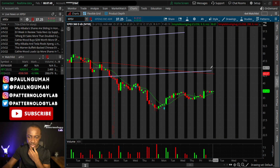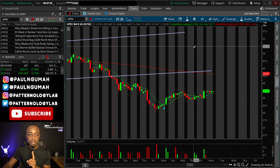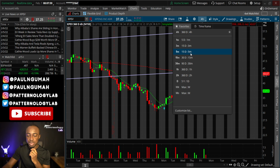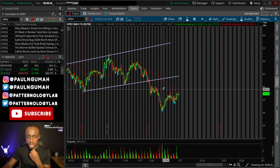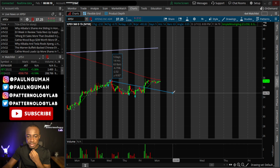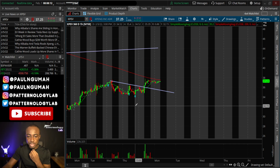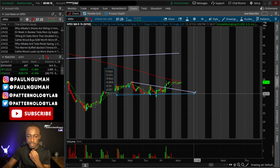I definitely think that it may move all the way up to like $39. And the reason why I believe so and why y'all should keep it on your watch list is because of the 1 hour. If you look at the 1 hour and you zoom in, there is this bullish thing right here. It looks good. It looks decent. And it could behave.